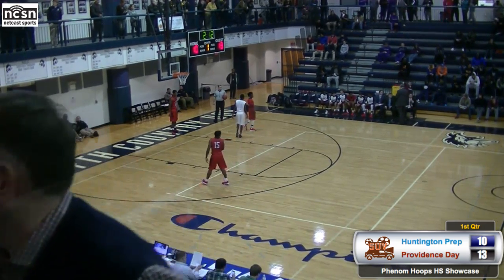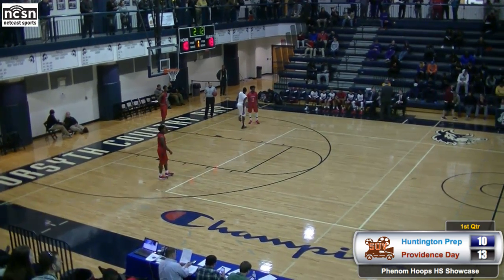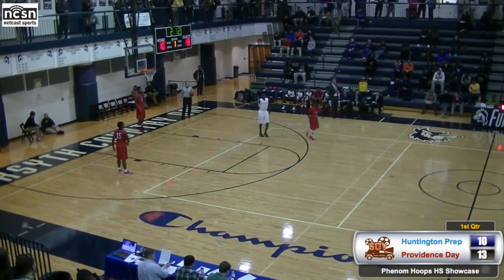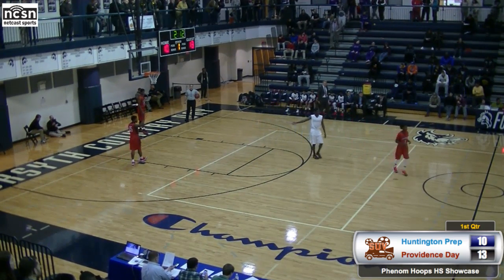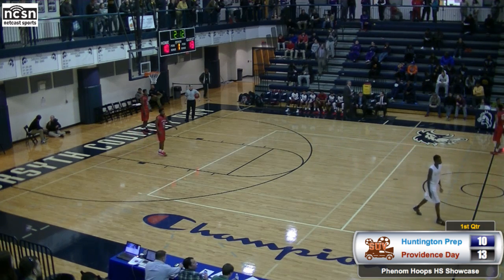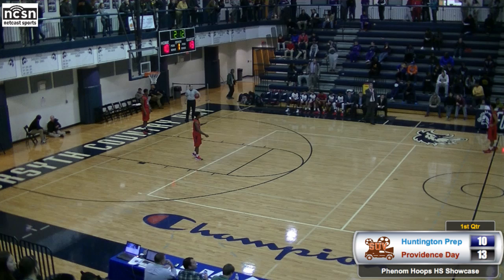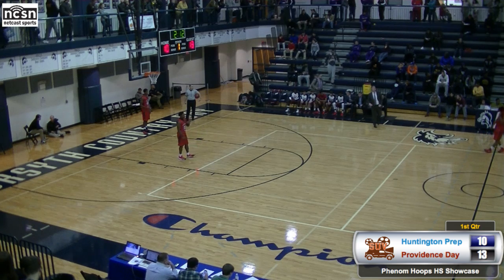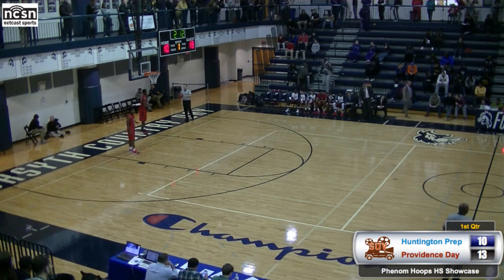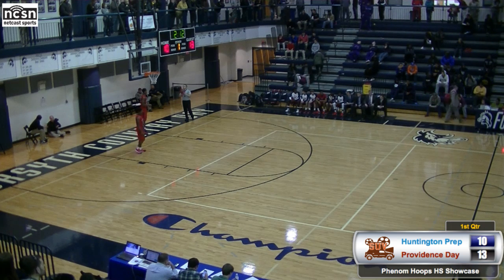So we got some hot stats coming off the press to us. Some stats from earlier in the night. I was curious about how Marcellus Purvis did, and he finished with 18 points. He was the leading scorer in the last game.